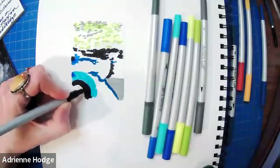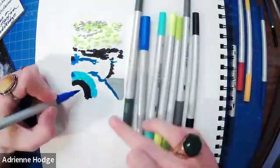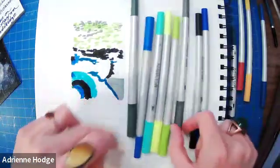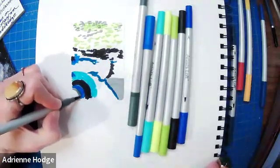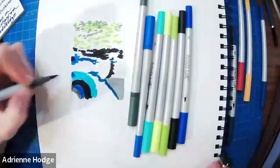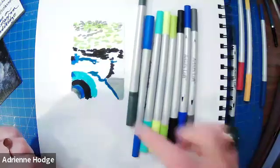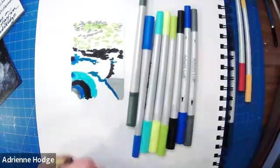So instead of just using black on the whole thing, I'm going to get some gray and some blue in there as well. I'm just looking for other colors that I might use to create some more interest. Because when we just use 1, 2, or 3 colors, it might not be as exciting as using 8 or 9 like this. I've got 8 colors here, but actually I've got 10. I've got 2 more over here on the side I'm using.